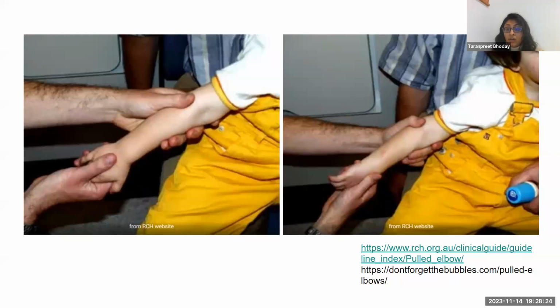So you place your thumb on the child's radial head, and that's not to put pressure on it. That's just so you can feel the click when it goes back in. You hold their hand and you just hyperpronate until it clicks back in. That's never not worked for me.